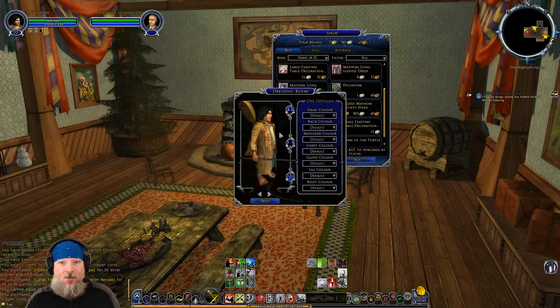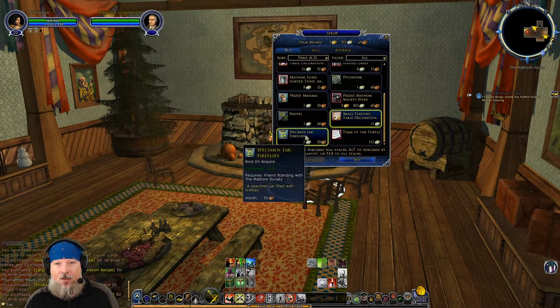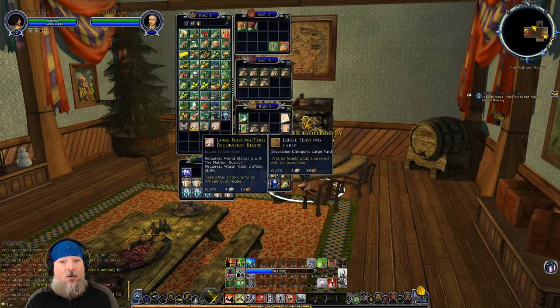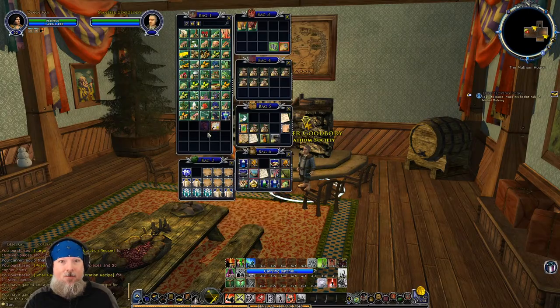What are these? Shovel? I can buy a shovel. These are just like, oh, okay. Feasting table decoration. Okay, so I was able to buy some recipes here. I still haven't found anything for... I want a chair for my home. That's what I really want.